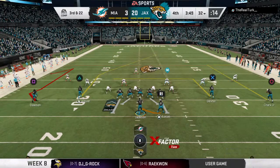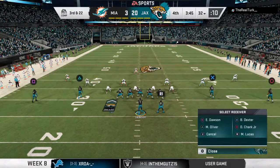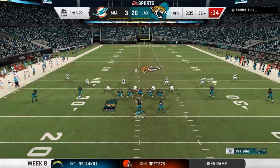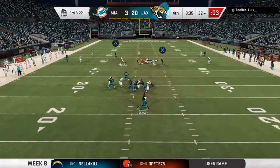Get that ball. 58, boys. 58. 58 is Mike. You must be getting tired of seeing me. Ball trot. 58, right over there. Mike, 58, right there. Watch the slide. They go play action now. Jackson.